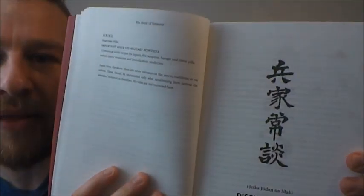So this book deals with the fundamental teachings. And what I mean by that is, before you even go to war, you've got to get everything sorted. So the first scroll, if I get you to it, hold on a second. The first scroll is called Heika Jodan. There it is. And that is the very first scroll. We've translated it as discussions on samurai families. But basically, it's living at normal times.